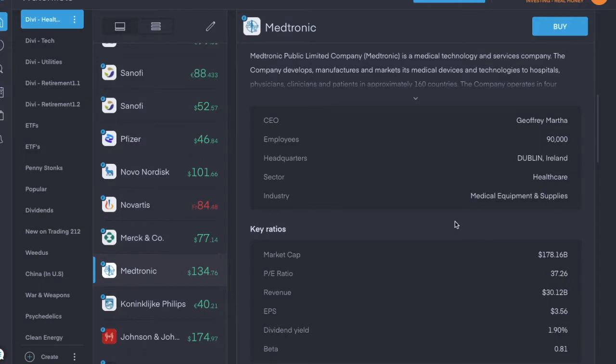So dividend yield of 1.9%. Pays a dividend every quarter. And the last one I received was for 44 cents in dollars per share.